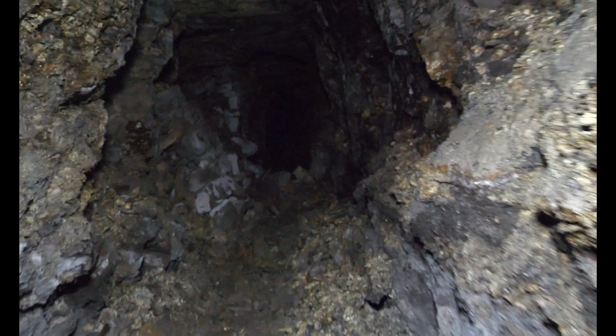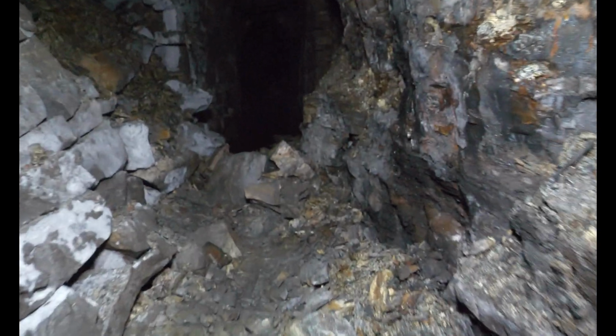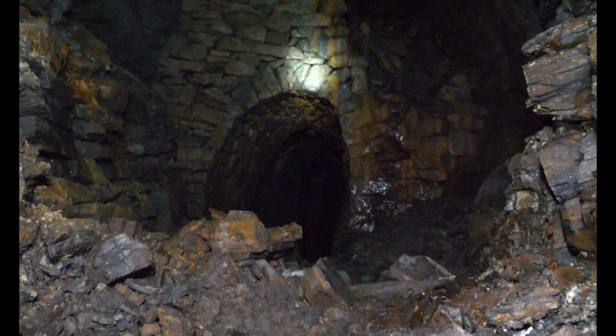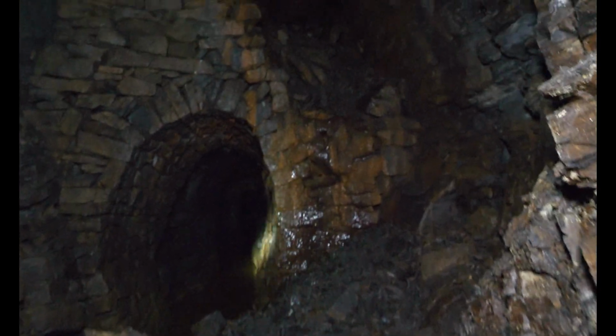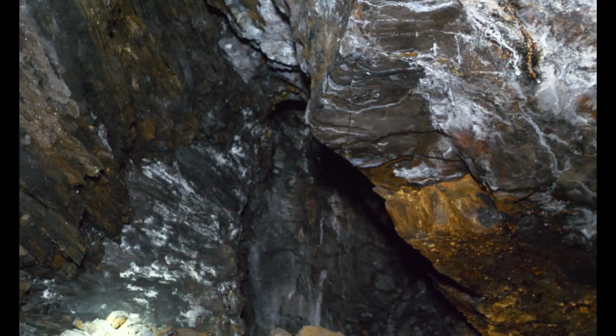I'm back in the shell. We've exited that horse level. We climbed up a couple of steps. We're into a small chamber. We've got a manway directly above the horse level.